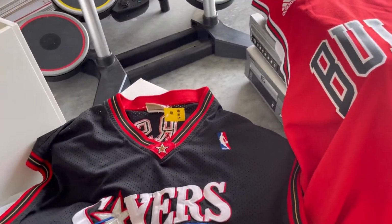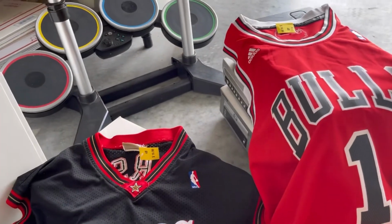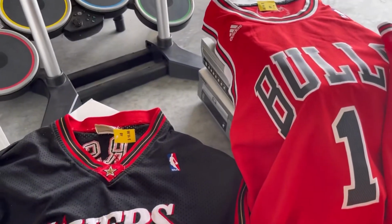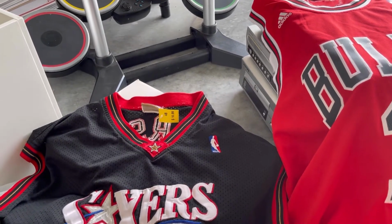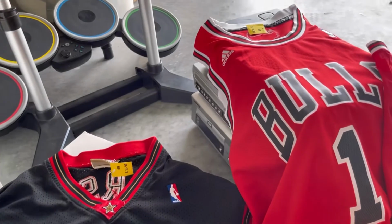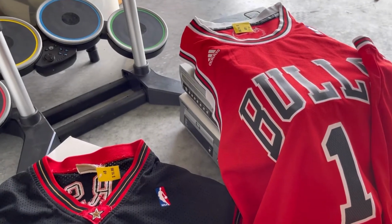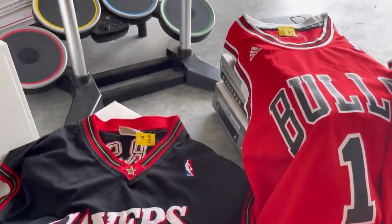So at the Salvation Army, where this was at, I paid $60 for those 3 combo units, the VCR, and these 2 jerseys. I'm gonna make like $200, or like $150, off of just the VCRs. And these jerseys, who knows? I might just keep them.